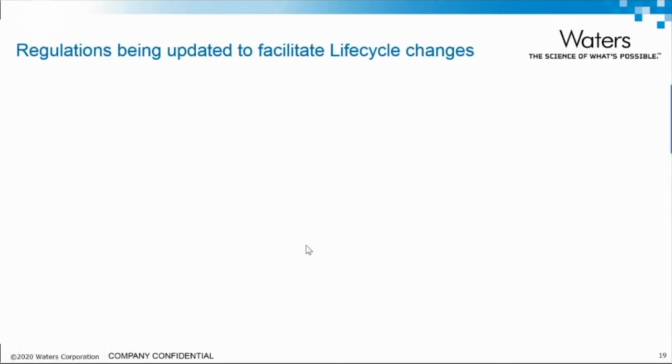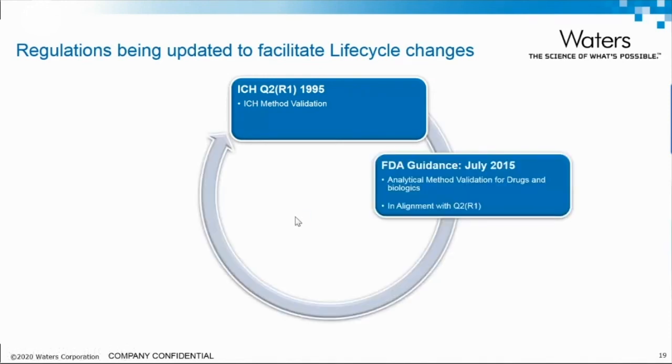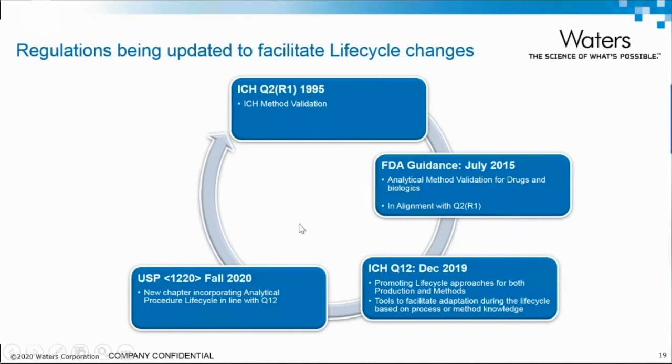We mentioned in that last webinar that there is work being done on regulations, that the ICH Q2 method validation guidance that came out in 1995 was followed with an FDA guidance on that same topic. And in December of last year, ICH Q12 was released, which has a couple of annexes specifically dealing with post-approval changes for analytical methods, either by established conditions or with a structured enhanced approach to method development. And very recently, USP Chapter 1220 has been released, very timely, so we thank the USP for that. That's really incorporating this concept of analytical procedure lifecycle in line with what you find in Q12.